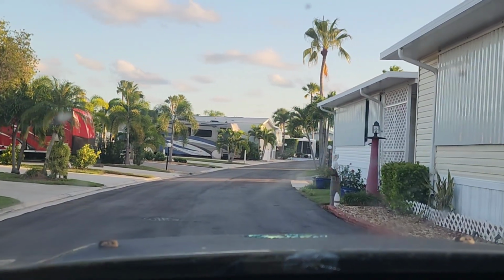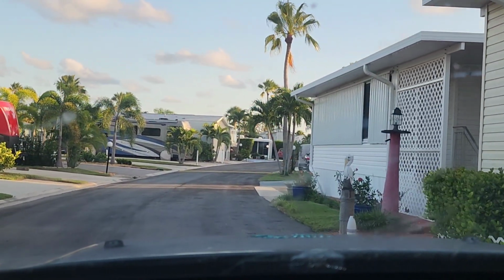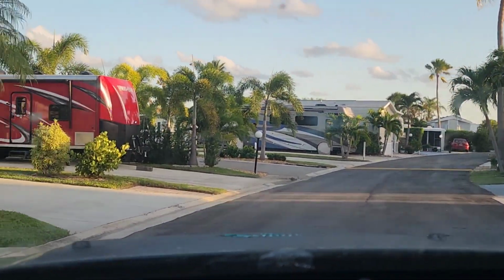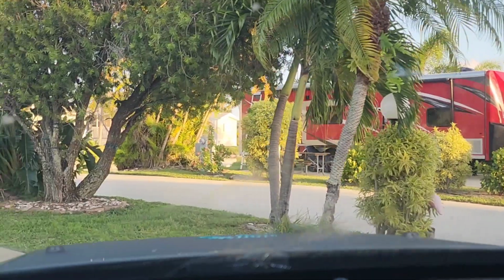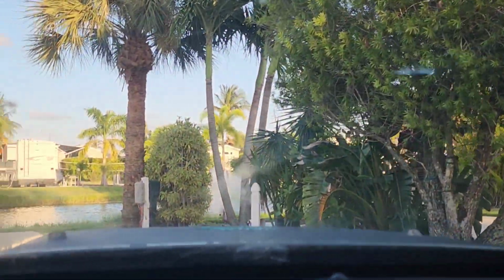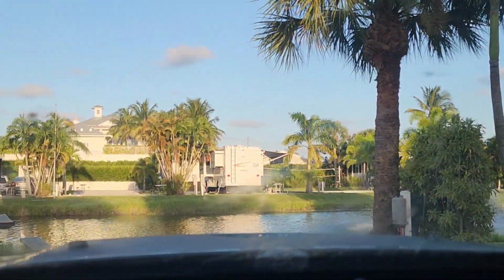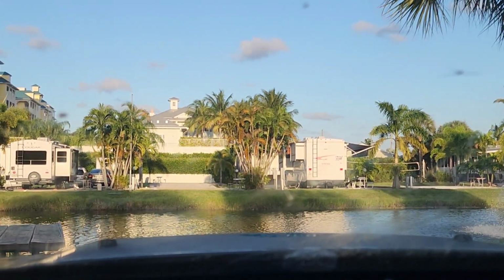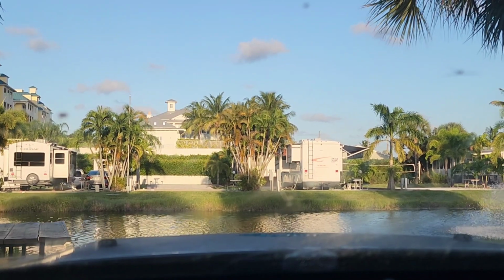Well, you're in Palm Beach County, you own the land. The HOA fee is about $300 a month. And some of the RV lots, you have a lake view, like we're going to pull in here. So is that worth it? Yes. Why? Because you're a block away from the beach. You're in Palm Beach County, you own the land.